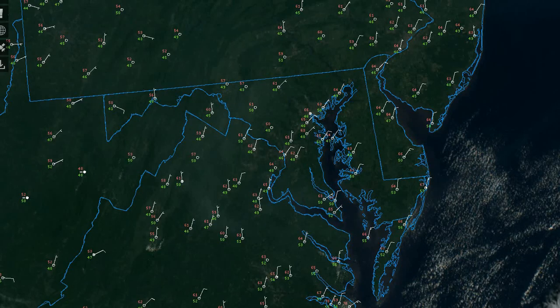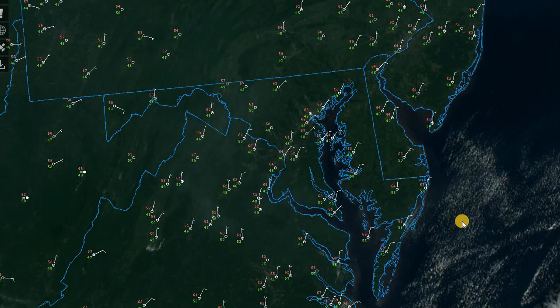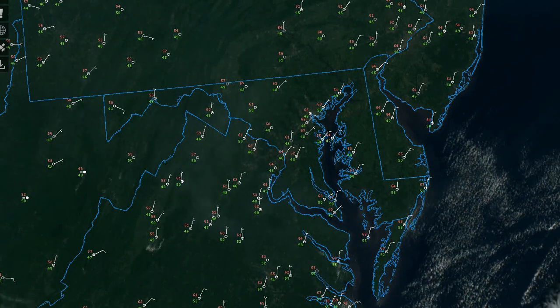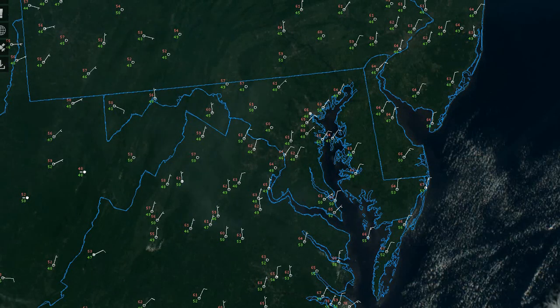If we look at our current visible satellite, we can see some of those cumulus clouds over the ocean area starting to move into the coastal and local Wallops area. Again, expecting that to continue as we move through the day today. Otherwise, should see just partly cloudy skies, possibly mostly cloudy at times, with the potential of a ceiling developing around 3,000 feet.